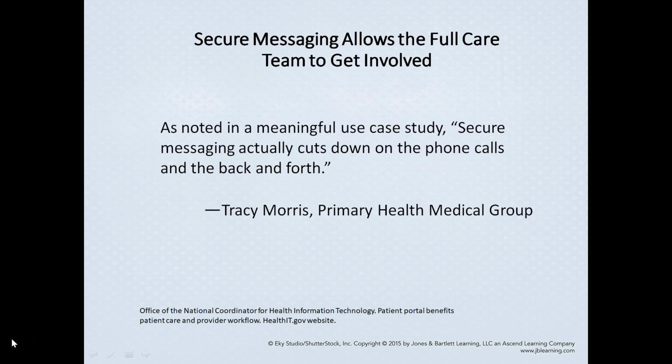Secure messaging expands the patient-provider relationship by allowing the full care team to become involved. Nurses, care coordinators, and others will be able to monitor the message and respond without involving the primary physician. This would be a quick reply and gives the patient the confidence that their response will be reviewed at a later point in the clinician's workflow.